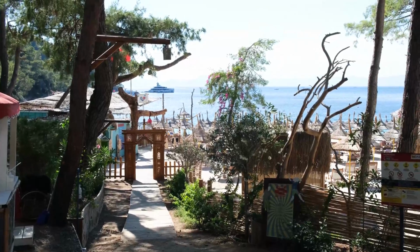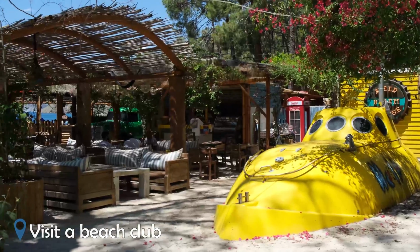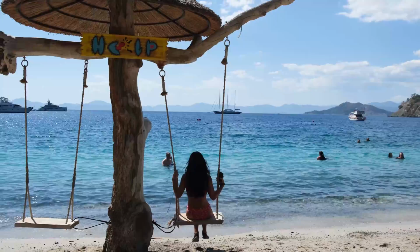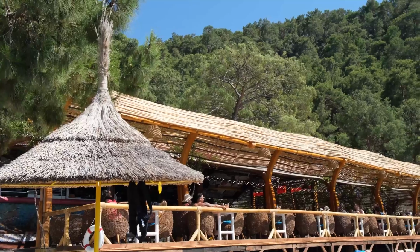For those that enjoy some beach relaxation and swimming in the sea on holiday, you're going to want to check out one of the many beach clubs. Unlike public beaches, which can get pretty crowded, beach clubs are privately owned venues where you have to reserve a sun lounger for access. We visited Help Beach Club and highly recommend it.